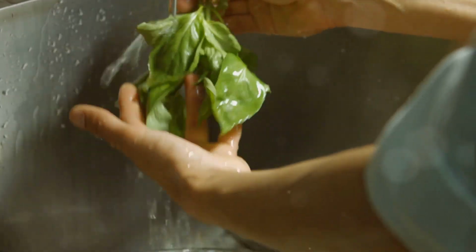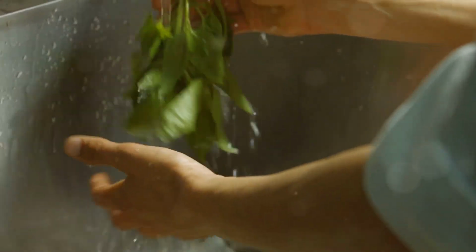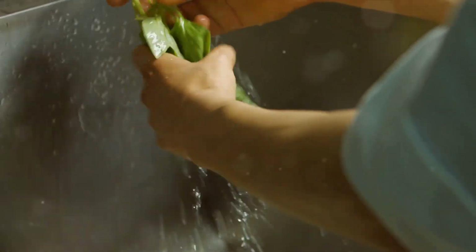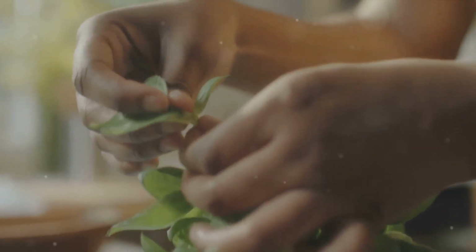After a few weeks, the herbs will start to grow. At this point, it's time to start harvesting. Don't be shy about snipping off leaves or stems. Regular harvesting encourages the plants to produce more foliage.